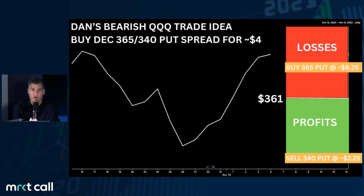I like the risk reward here. I like the technical setup here. And I also think we're a bit overdone on the exuberance in the rally since the Fed meeting.